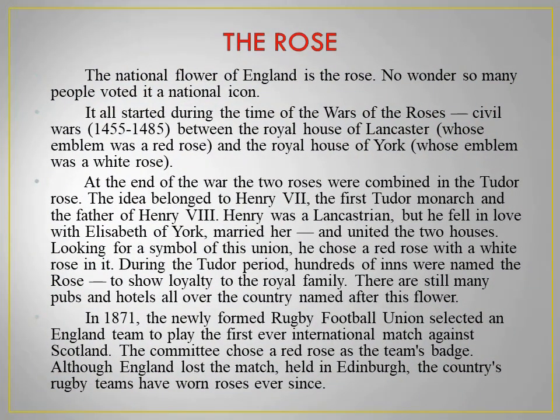The rose. The national flower of England is the rose. No wonder so many people voted it a national icon. It all started during the time of the Wars of the Roses, civil wars between the Royal House of Lancaster, whose emblem was a red rose, and the Royal House of York, whose emblem was a white rose. At the end of the war, the two roses were combined in the Tudor rose.